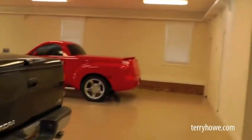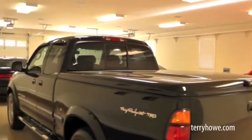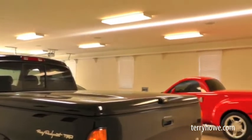Now, I can't say enough about this house. I encourage you to come out and look at it. This is a lot of space. And it's selling at auction. terryhowell.com.